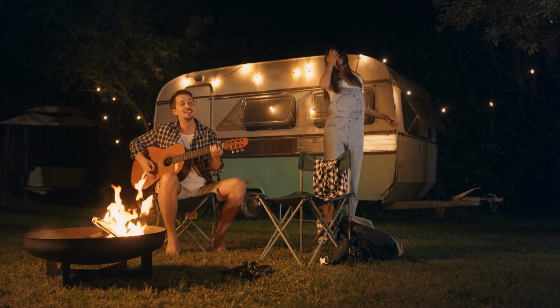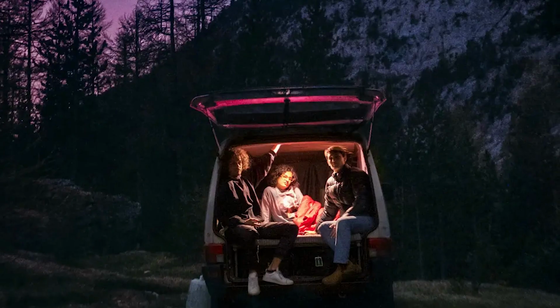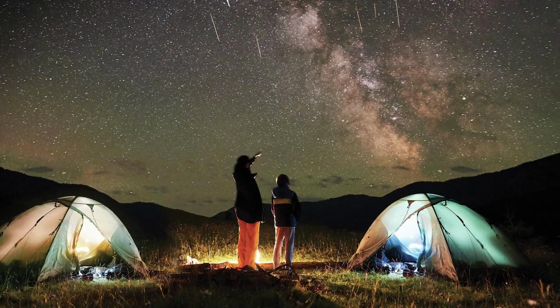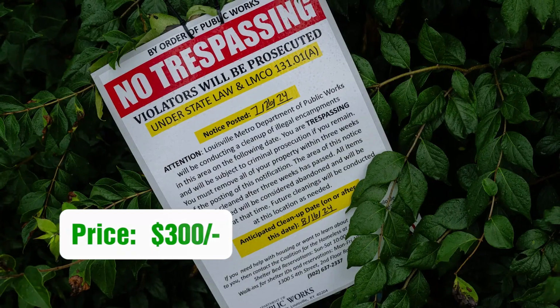We all love a good time, but when your Bluetooth speaker's pumping bass at 11 p.m. and you're howling at the moon with a six-pack in hand, you're not a free spirit. You're a menace. Most campgrounds have posted quiet hours between 10 p.m. and 6 a.m., and violating them can get you fined up to $300 or straight up kicked out.